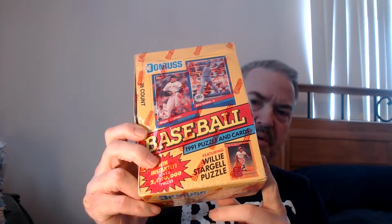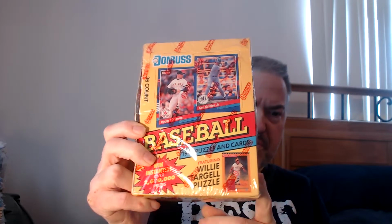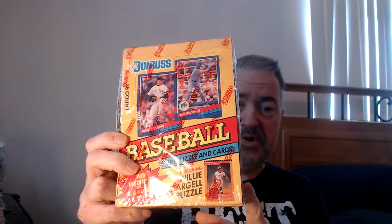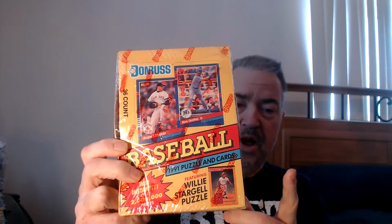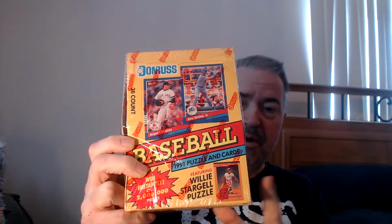And this is, as some of you already know, the very first product that ever came out with serial numbered inserts. In fact, Series 2, which we'll be listing probably in another week or so, was the very first product that ever came out with autograph cards that you could pull. So anyways, that's what we're opening today.